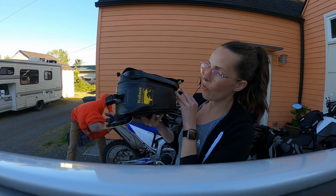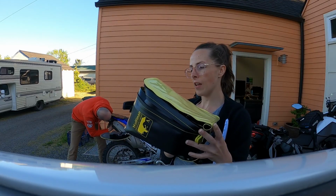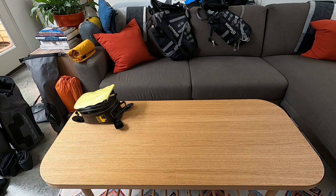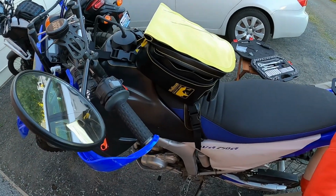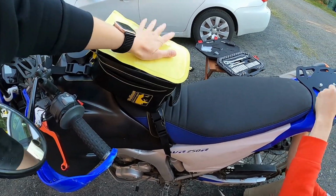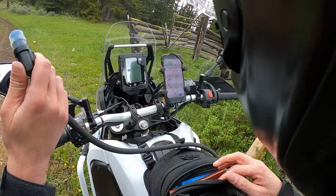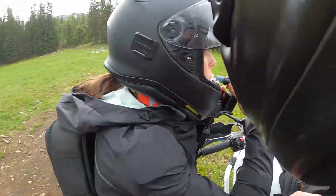Both of us picked up new tank bags for this trip. My last tank bag was not even attached to the tank and it didn't work very well, so I ditched it and I got this Wolfman waterproof Enduro tank bag, which worked awesome. Keith picked up the Moscow Moto Nomax tank bag, which had a 2-liter hydration reservoir in it, which came in very handy.